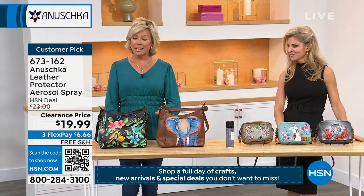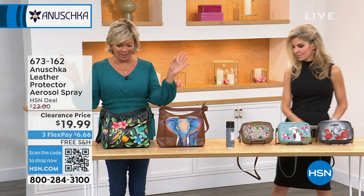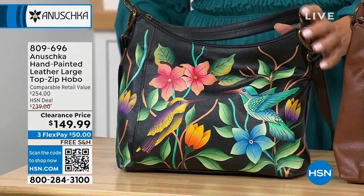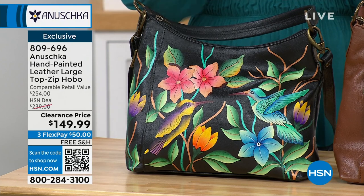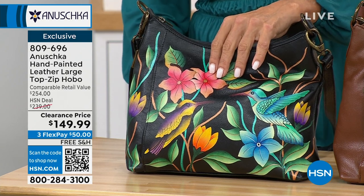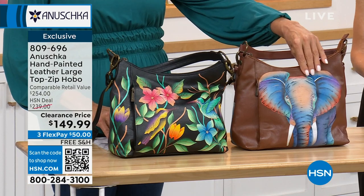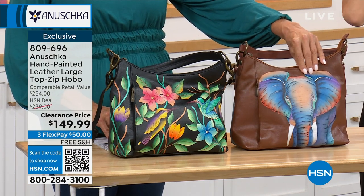Let's move into another. This is another nice big bag. This is a hobo style, another classic for ever and ever. So it's got a little bit more of a rounded shape here. We're down to two choices in this. We have a total of 120. So first come, first serve. This is $90 off. So we have this for you in Birds in Paradise, and we have it for you in the African Elephant. Wow. Look at the colors on that guy. Or girl, I'm not sure which one it is.